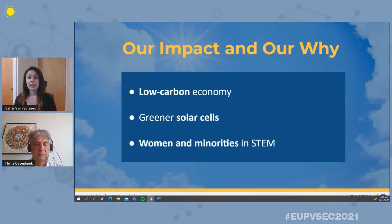Solaires is accelerating the advancement of solar technology as a major contributor to a low-carbon economy. We're changing the way that solar cells are currently made, and we're also impacting the ability of women and minorities to participate in science-based industry.